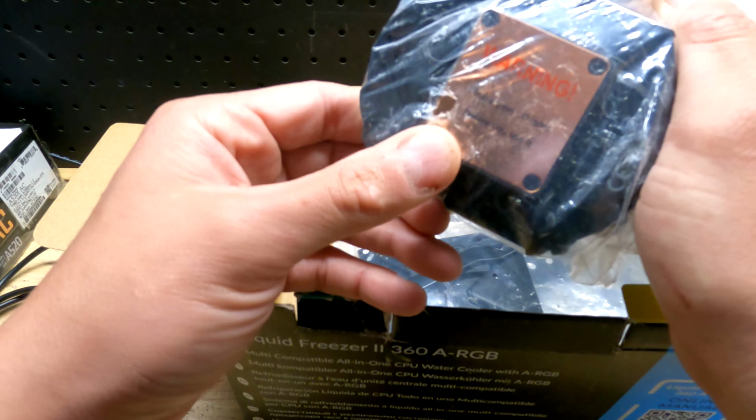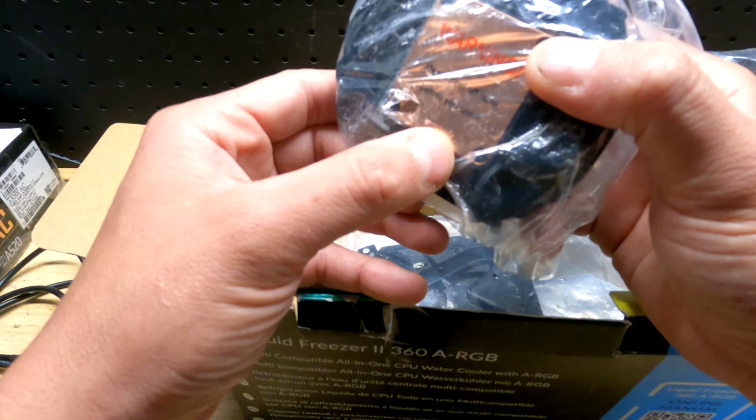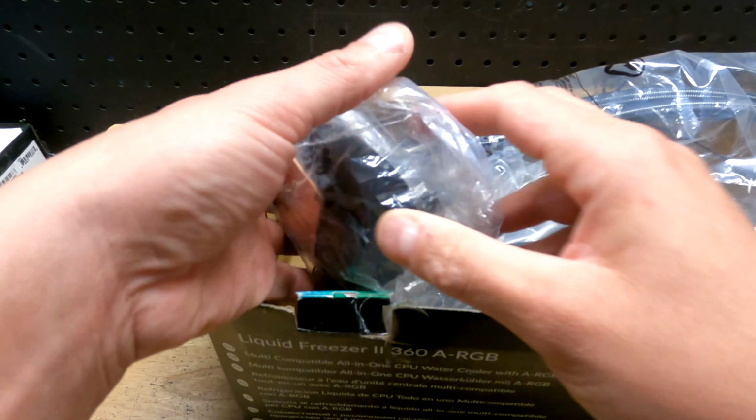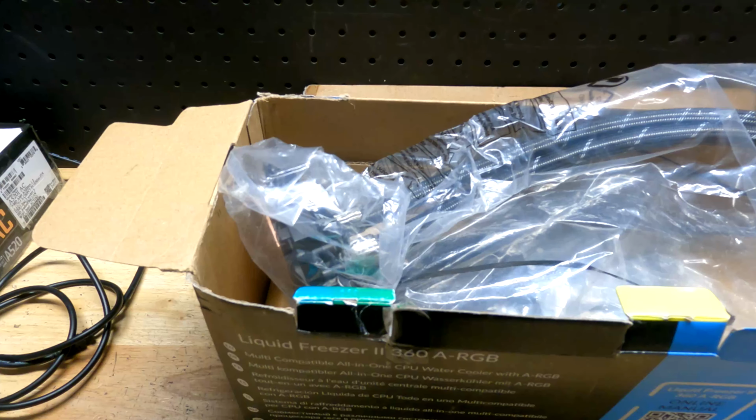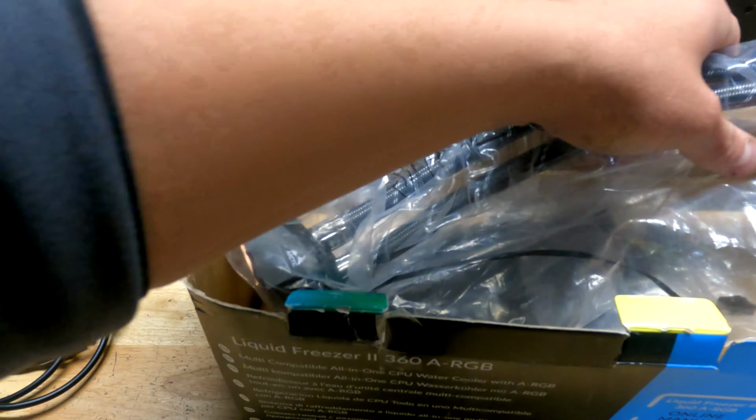Oh, wow. I don't think this thing was ever used. Warning, please peel off. So this might have never been used. That could be a good thing, but then again, maybe somebody bought it, took the hardware, and returned it. That would be no bueno.